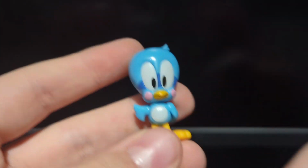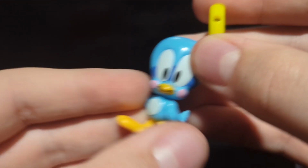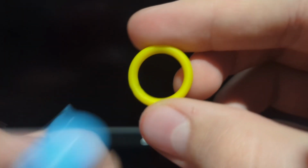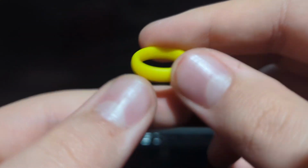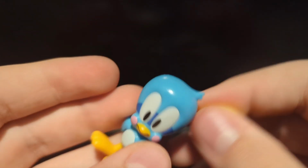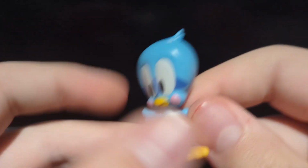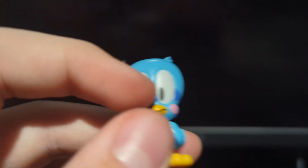Enough yapping. First off, we're going to start with probably my least favorite figure that I have here today, and that is Flicky. He comes with this nice golden ring. Unless you can get these rings with other figures, I might buy a few Flickies and give one to Vector. Once I get Charmy and SB, I'll give one to them, and maybe if Knuckles and Mighty have holding hands, then that as well. But anyway, back onto the figure.